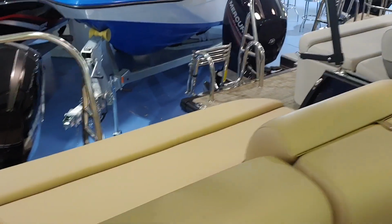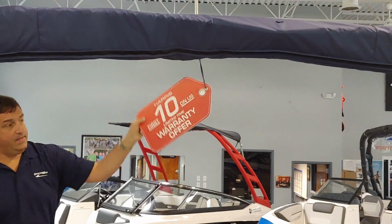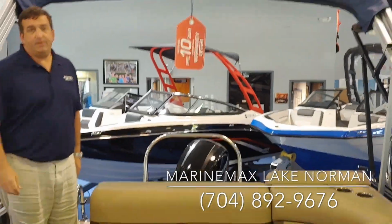And you also should ask about the 10-year Harris bow to stern warranty. 12-foot bimini, it's in the down position now, but it's a 12-foot bimini.